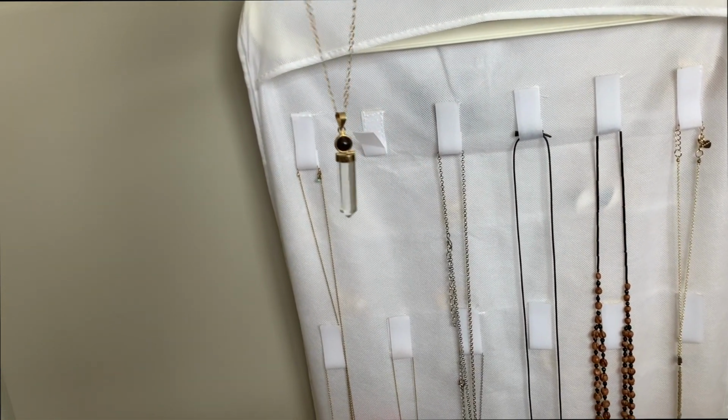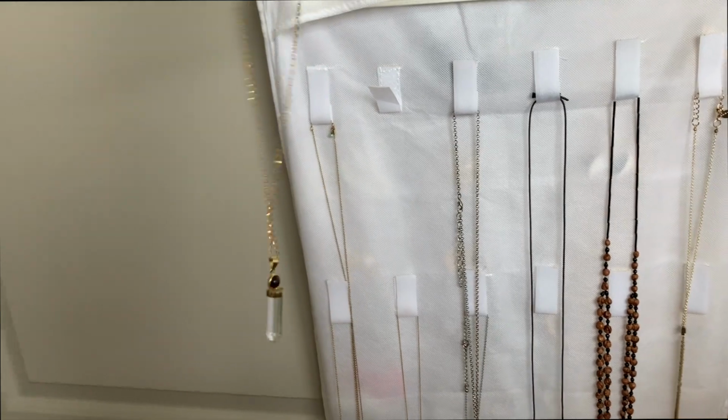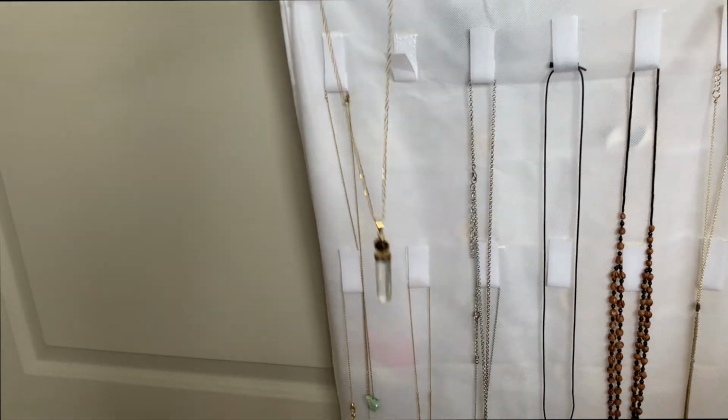This necklace is actually not even a real stone, I think, but I do know someone that might want it. Oh, I don't know, I find it so cute. It's so hard to decide. I'm gonna leave this on the floor for now and see what I can do.